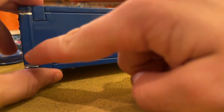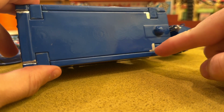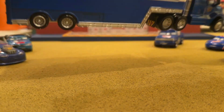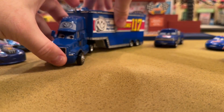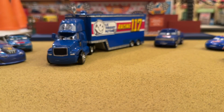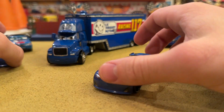But there you go. You can see he also painted in the cracks right here, which I think is completely unnecessary. Again, one of my least favorite parts about this hauler. But I know I've been dogging on it. It serves its purpose for the time being until I can get a replacement, if I ever do. All right, let's move on to the next one.